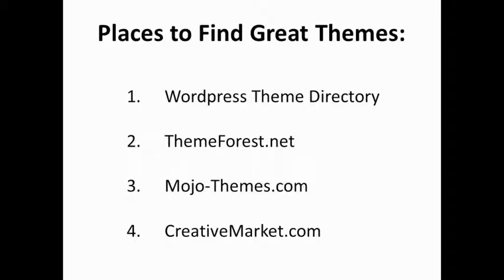Now, my favorite is themeforest.net. This is where you can find some free or very inexpensive themes that look very attractive. Some of them are very popular and can accomplish everything you want for only 10, 20, 30 bucks each. Now, some other up-and-coming ones are mojothemes.com and creativemarket.com. Mojo Themes is low price as well.